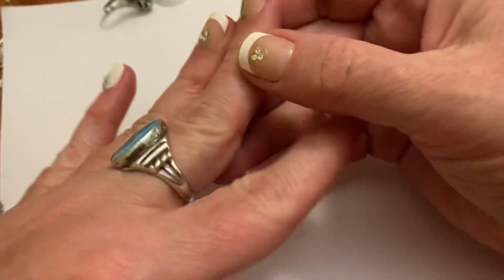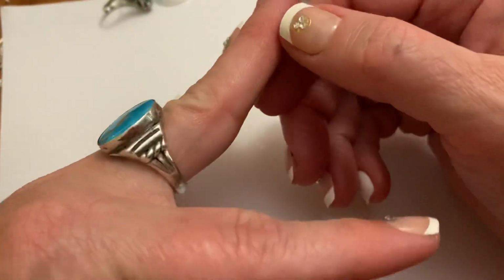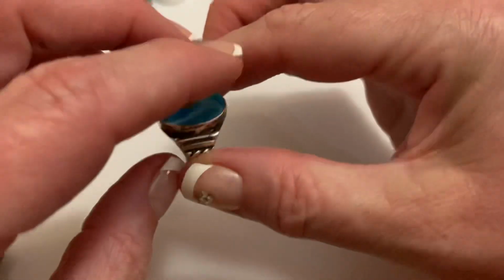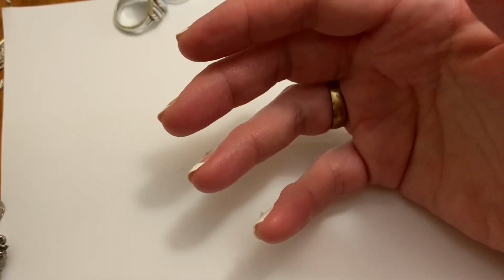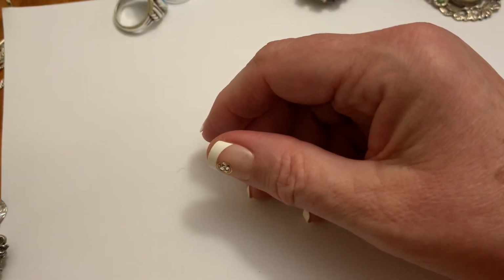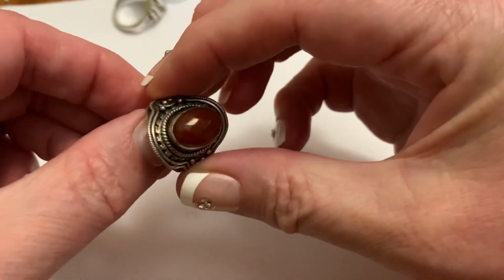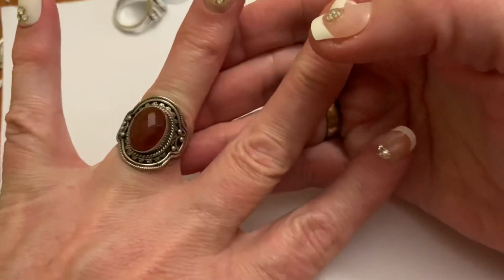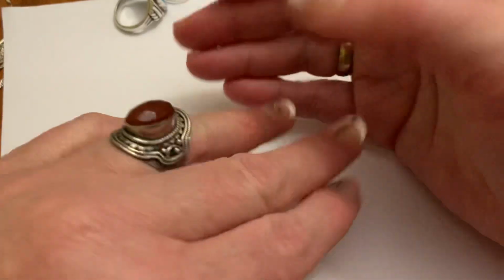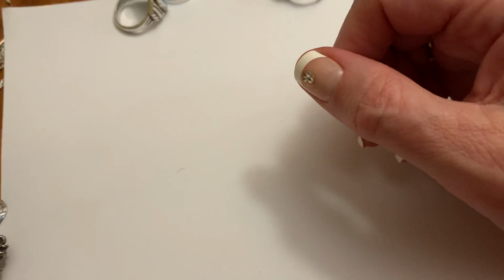This, it's too big on me, and I bought it like that, and I'm fine with it because it's got a beautiful turquoise in it. I was never much into turquoise, but I love the color. I know that sounds weird, but now I'm very much into it. We have another carnelian, very large. I love the band, the way that it's kind of, is it Romanesque? I don't know, but it's beautiful. Carnelian is such a great color. It's kind of a brown, kind of an orange, kind of a red, and I enjoy it.